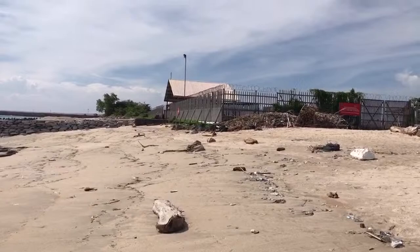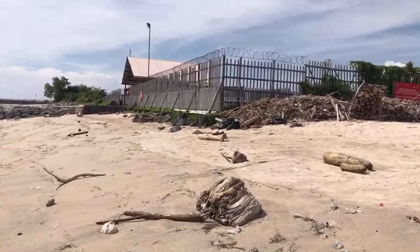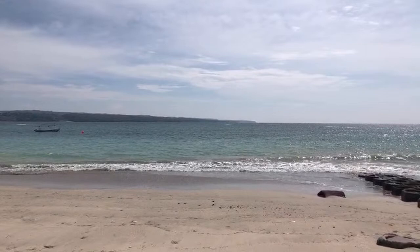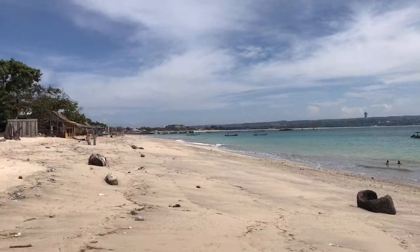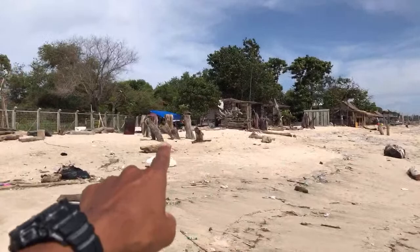So just to show you around this Kalen Beach, we can walk all the way there. And from here we can see the end of Uluwatu, and we can see all of the accommodation over there, hotels, resorts, and also a small giveaway car. Yeah, and that is Jimbaran, where the fish restaurants are. There they are, over there. And this is the end of the beach, and after that, the airport.